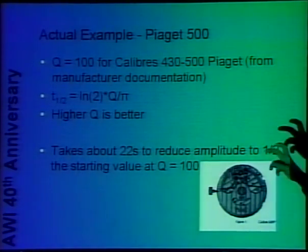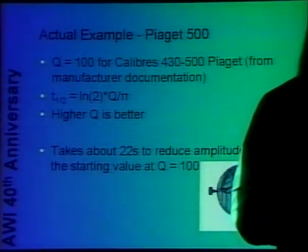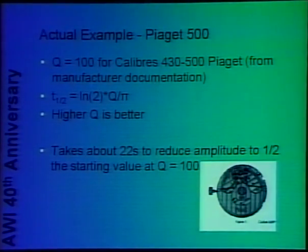So if you take off the pallet, you rotate the wheel around to 180 degrees, say, and let go of it, with a Q value of 100, it would take 22 seconds for it to go down to a 90 degree amplitude in the half rotation. But does that include all the frictions? That's the air friction answer. I'm not sure exactly how they measure that in a watch, but that's really the only practical way, actually to start it in motion and measure the amplitude with a strobe light or something like that. You can't use a machine because it wouldn't be ticking at that point, right?